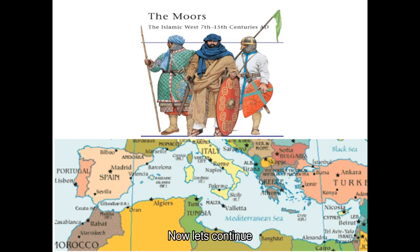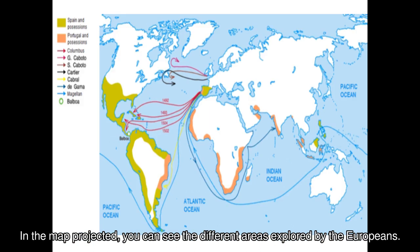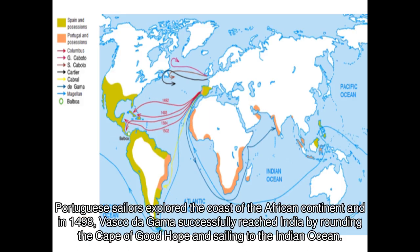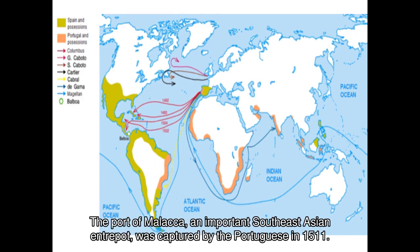Now let's continue. With the advent of the Age of Exploration, Portugal and Spain initially led the navigational race to the east. In the map projected, you can see the different areas explored by the Europeans. Portuguese sailors explored the coast of the African continent, and in 1498, Vasco da Gama successfully reached India by rounding the Cape of Good Hope and sailing to the Indian Ocean. The port of Malacca, an important Southeast Asian entrepot, was captured by the Portuguese in 1511.